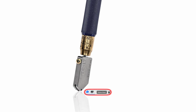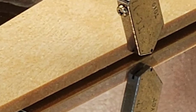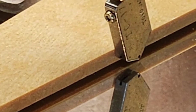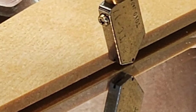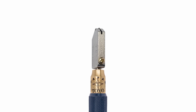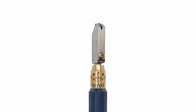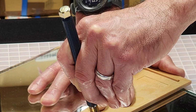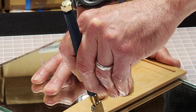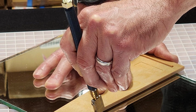Designed with both professionals and hobbyists in mind, the Toyo TC17B combines comfort, durability, and functionality in a compact tool. The brass pencil grip gives a secure hold, while the self-oiling mechanism keeps the wheel lubricated for consistent performance. If you're looking for a high-quality, easy-to-use glass cutter, the Toyo TC17B offers excellent value for the price.